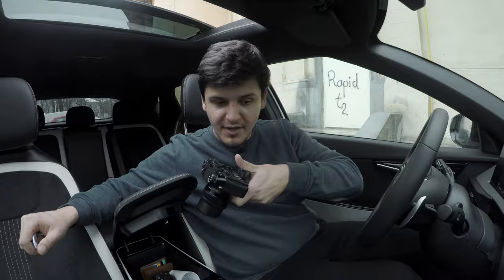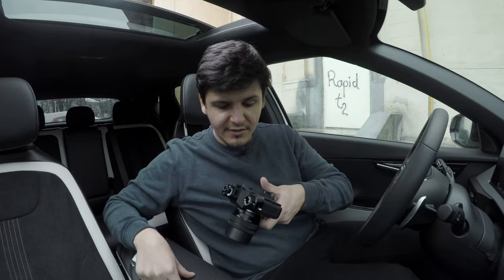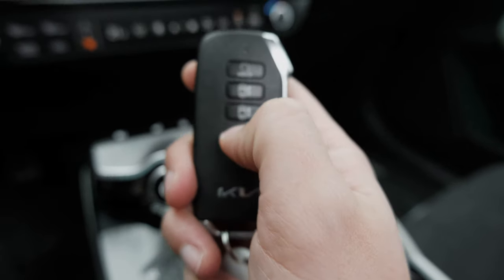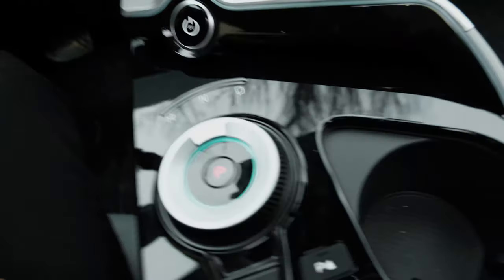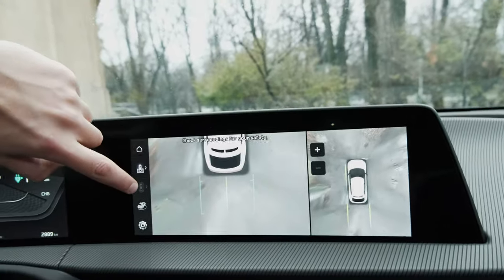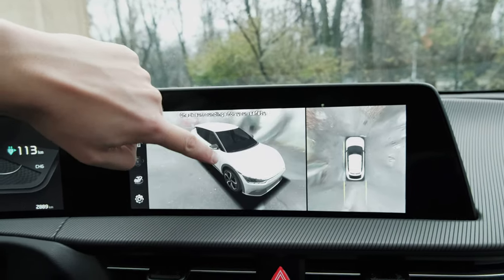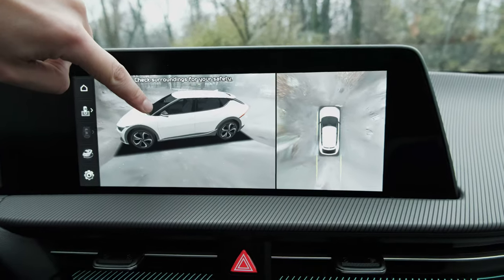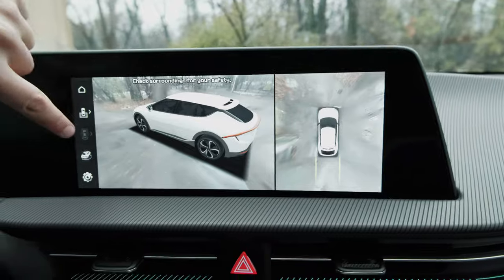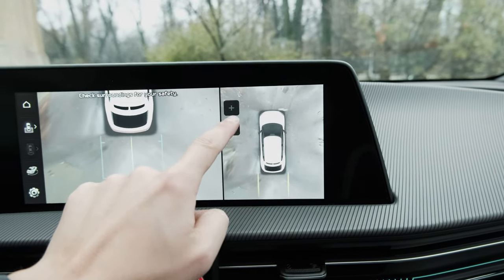The central cubby is super big, like very, very deep. It's pretty good. The key seems to have evolved a bit, and you also have the summon functions on the key. I must also give a shout out to the excellent surround view cameras. The car is super, super messy now. I'm sorry about that, but I assure you, they are crystal clear. Like some of the best on the market. Better than most, I would say. You can also zoom in or out.